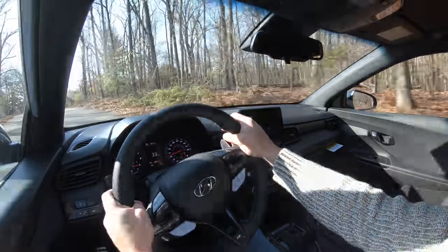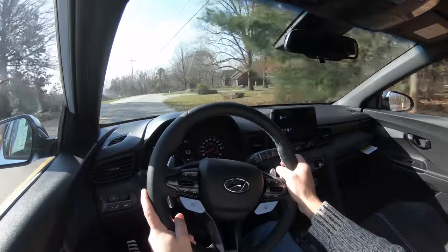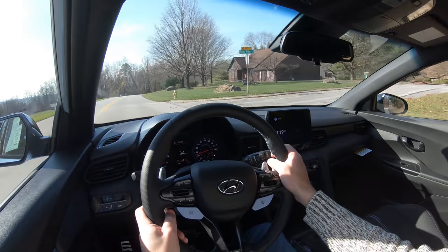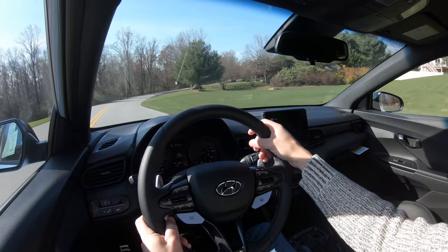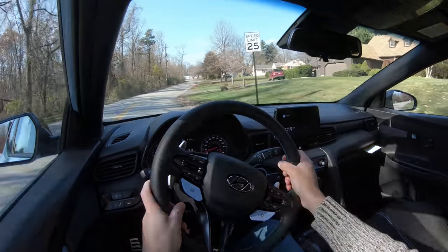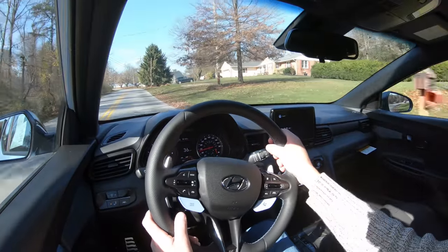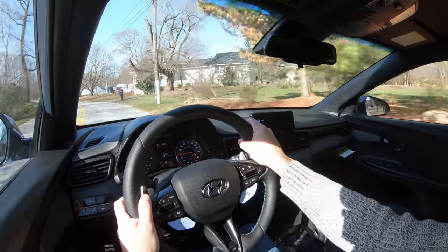It is one of the heaviest steering feels I have felt in quite a while. I would even say heavier than my old Ford Mustang GT. It's such a wonderful feeling of being in control here. And I feel like you barely have to move this thing. It just instantly points you in the direction that you want to go. So that is a huge win for me when it comes to the Veloster N. It's a very nice steering feel, especially in that N driving mode.